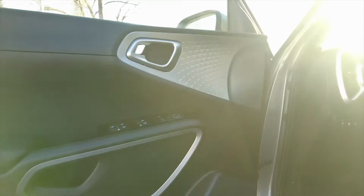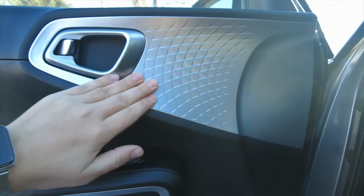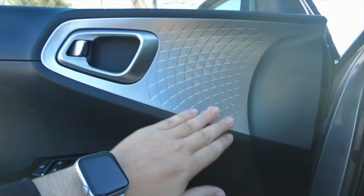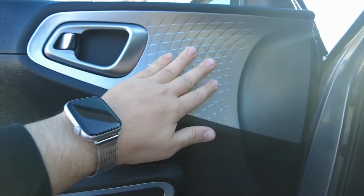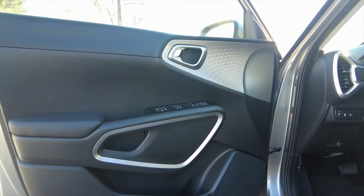I love the textured inserts that Kia has put in the inside of the Soul here. This looks like something you might find in an upscale Lexus or Acura or something like that. It is nice to the touch. It does not feel cheap, and it has a nice little premium touch and feel to it here in the inside of this Soul.